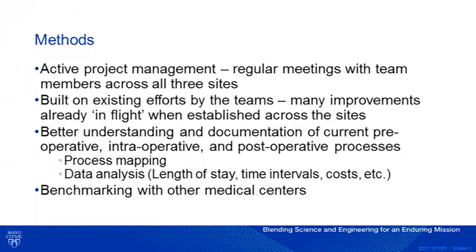Our method that we brought to this particular project was active project management. Again, we were able to have regular meetings with the team members across all three of our sites. And that was a challenge too, that we have three time zones to make those meetings happen. But the team members, the team leadership found the energy, found the time to make themselves available for this.